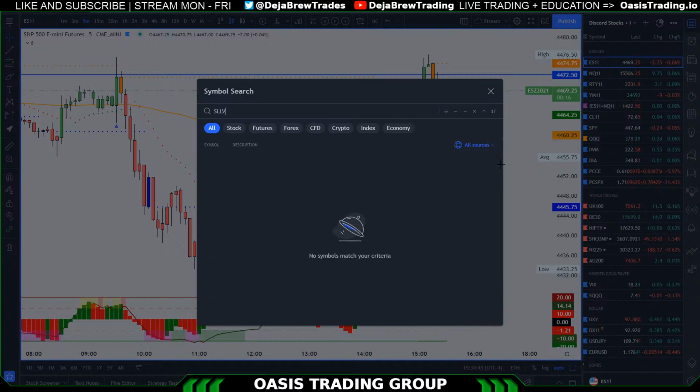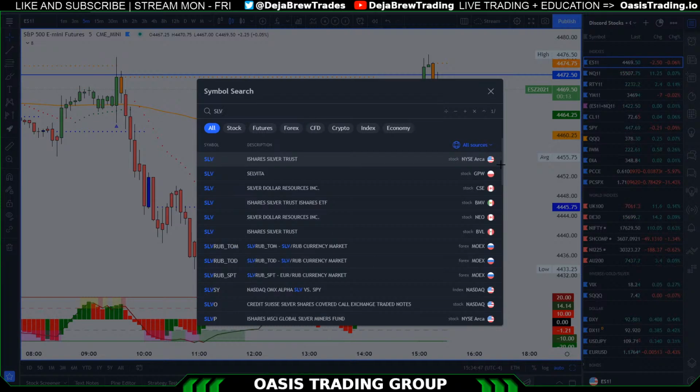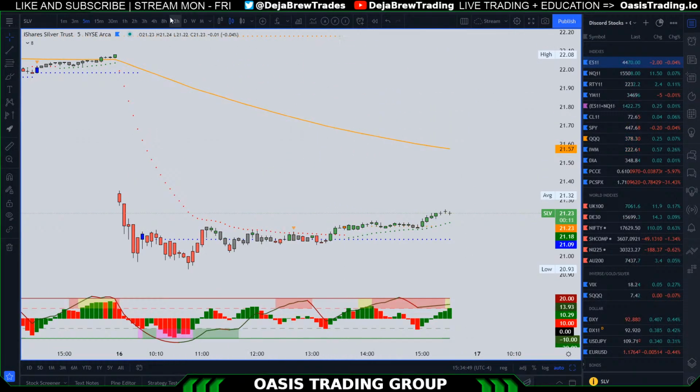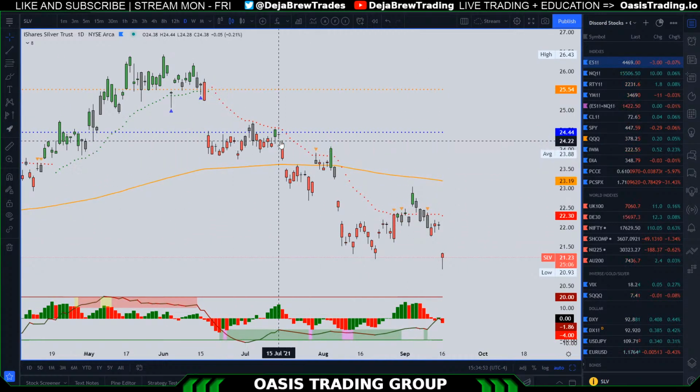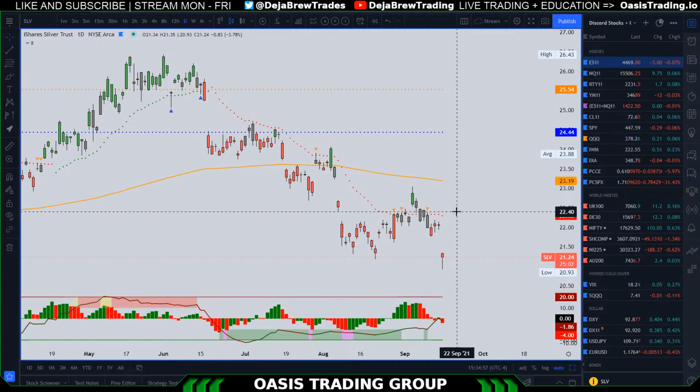Silver and gold, the two worst investments of 2021. Look at this chart, guys. It's just dog shit. Sideways, nuke. Sideways, nuke.